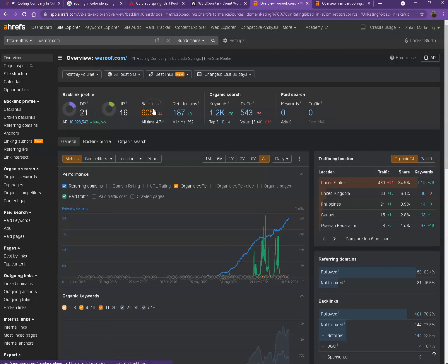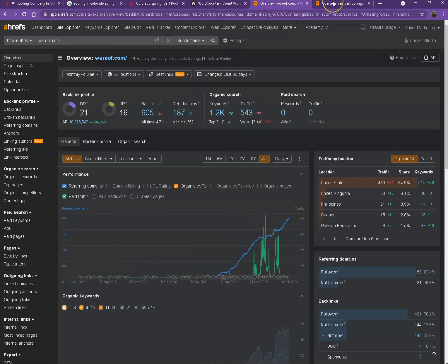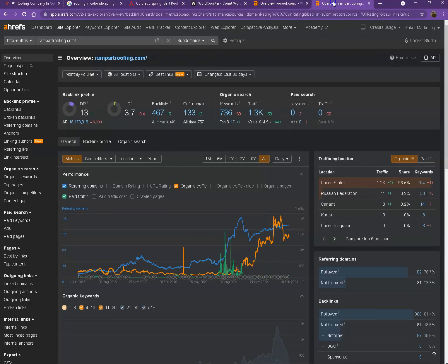Backlinks, on the other hand, these are other websites that refer to your website, so they're like shoutouts from different directories like Yellow Pages, Yelp, and alike. I also have your competitor's website pulled up here. We'll be comparing the numbers, and we'll actually see what they have differently.